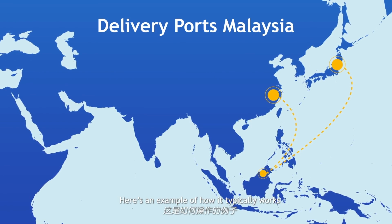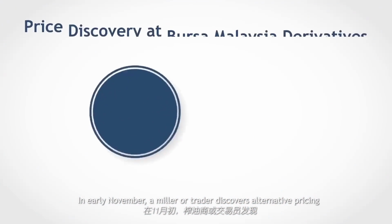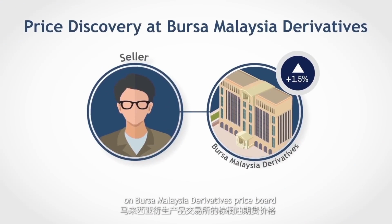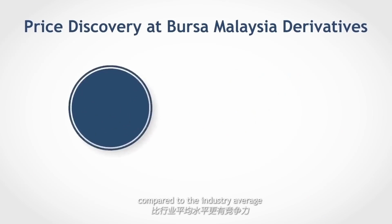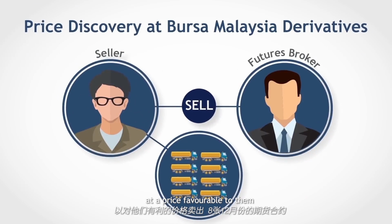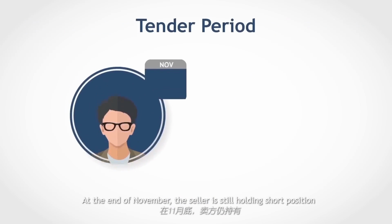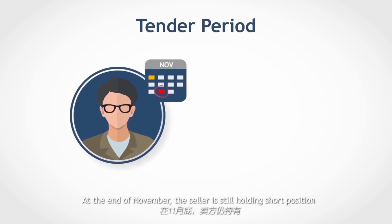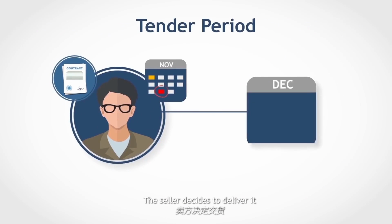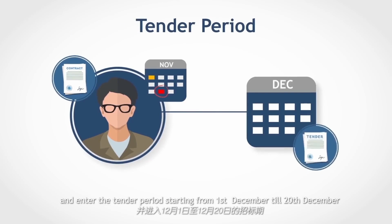Here's an example of how it typically works. In early November, a miller or trader discovers alternative pricing on the Bursa Malaysia Derivatives price board compared to the industry average. They call up their futures broker to sell 8 lots of December futures contracts at a price favorable to them. At the end of November, the seller is still holding a short position with 8 lots of FCPO December contracts. The seller decides to deliver it and enters the tender period starting from 1st December till 20th December.